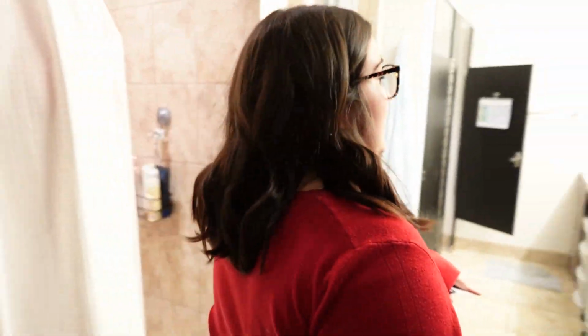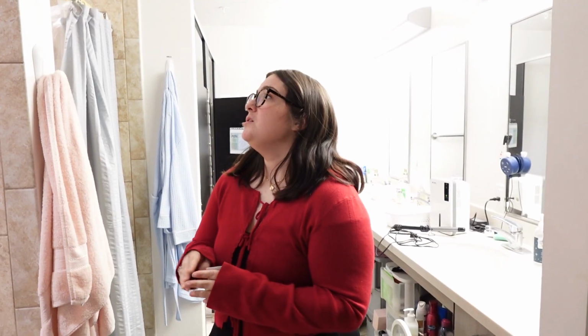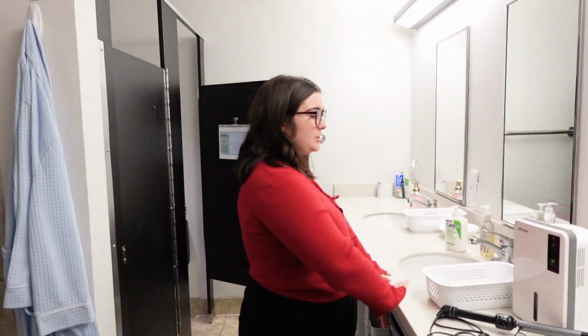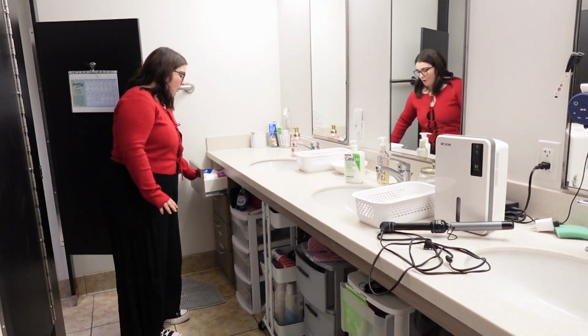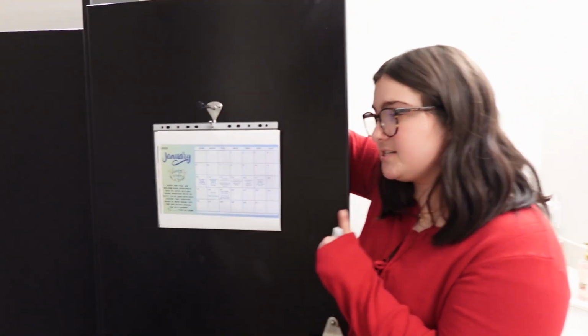This is the bathroom, which is actually very spacious. I used to live in Valencia and the showers were way smaller. So this is really nice that they're big and spacious and that you can put a lot of stuff in them. This is our counter space. As you can see, it's very long, and then we also have all of these drawers, and each of us has a drawer. There is 2 showers and 2 stalls.